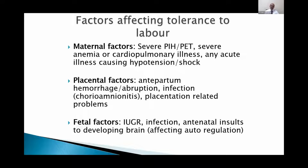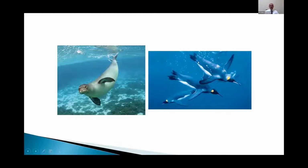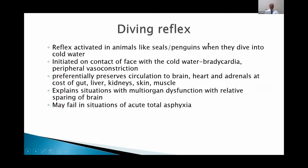So it's very important how we document the settings around birth asphyxia. Is it really birth asphyxia, and so on, as we will see in the coming slides. All of you may be familiar with this image of the diving seal, and the penguins share the same. It's nothing but what we call the diving reflex. So it's a reflex activated in animals like the seals and penguins when they dive into the cold water.